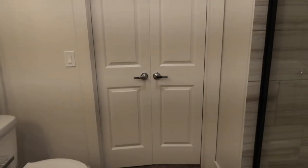I don't know who only uses one little shelf. Okay, but that just gives me an excuse to shop and to do a whole video on shower organization. So that will be coming soon. Now you guys, on to the real money maker: my closet.